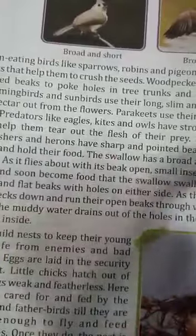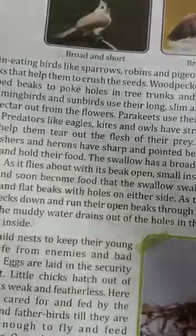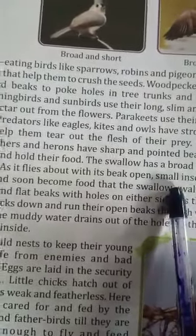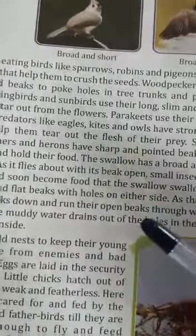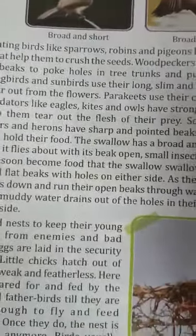This swallow has a broad and short beak with a sticky inside. When it opens its mouth, all the insects get stuck inside, and it becomes food for swallows.